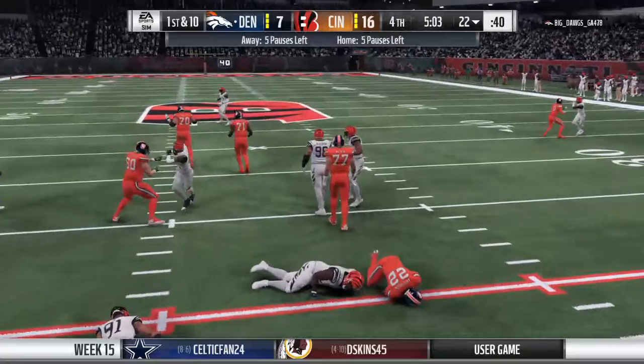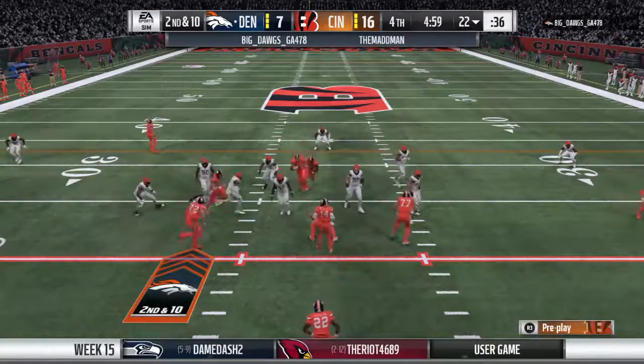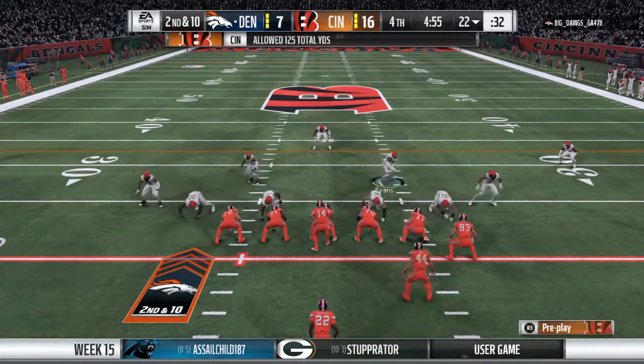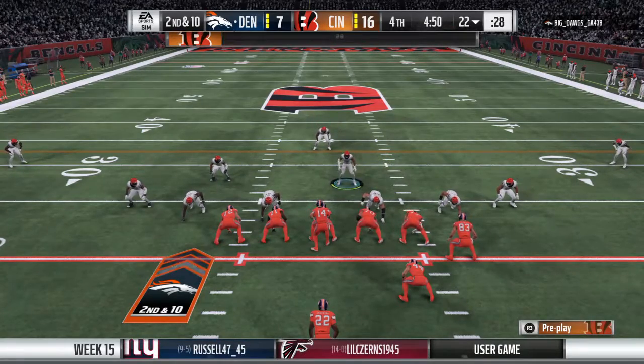C.J. Anderson to the game. He gets it here. Looking for a seam, but finding none. He'll get back to the line of scrimmage, and that's it. Officially no gain on the play, and it's second down.